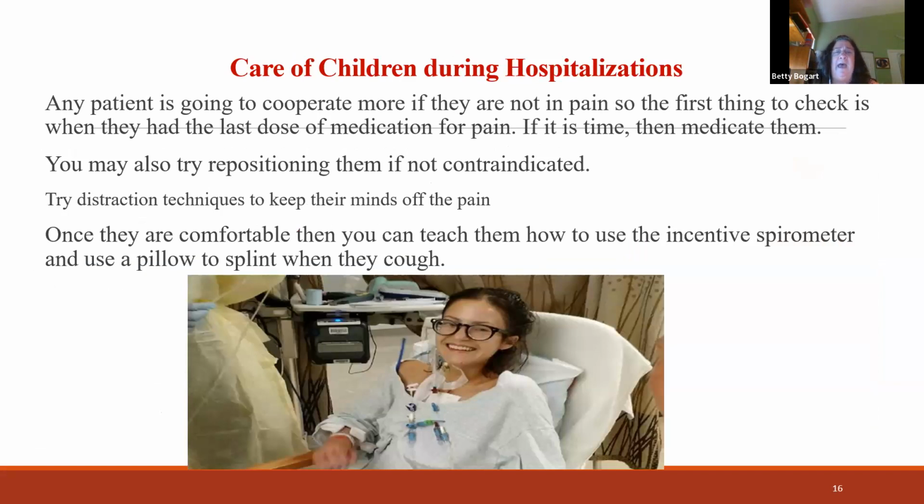One of the things that we have to worry about is children and then addressing their pain. Kids are not going to tell you they're in pain. Why? They don't want a shot. They don't like medicine, right? And they don't know they can ask.